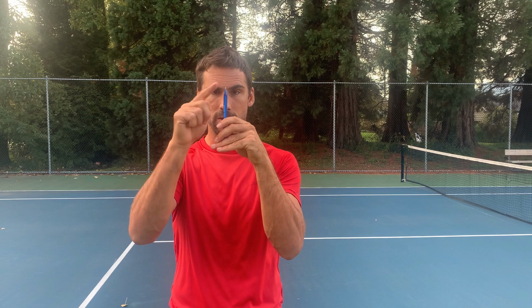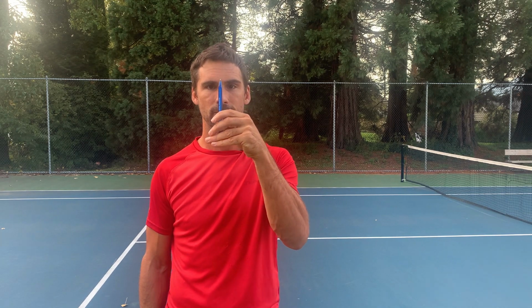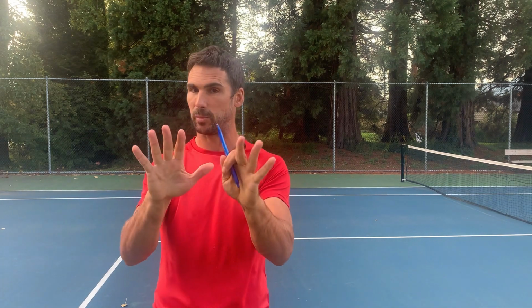I'm focusing on the tip of the pen, trying to bring it in. I'm going to hold it there for about 3 seconds. Now in this position, it will be blurry. Everything else behind will be doubled because I've got two eyes, and then I can take it away, and it still hasn't split in two.